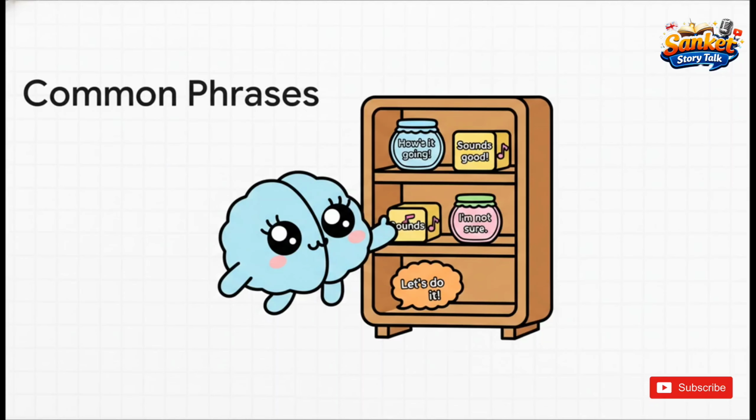Now, what's really interesting about this slide is how imitation practically applies to your everyday life. When you learn common, bite-sized phrases as complete musical chunks, like, how's it going? Sounds good. Let's do it. Or, I'm not sure. It completely prevents you from getting stuck. Instead of trying to do mental gymnastics to assemble a sentence word by word using complex grammar rules, you just grab a pre-made phrase right off the mental shelf. Native speakers use these exact phrases thousands of times a day. By memorizing these chunks, you bypass the grammar math entirely and you instantly sound way more relaxed and fluent.